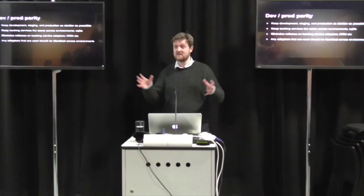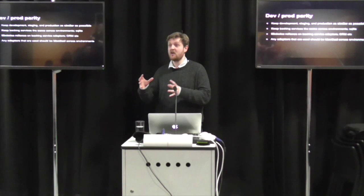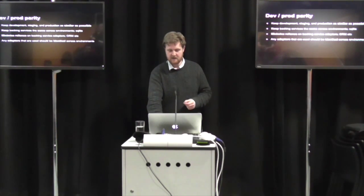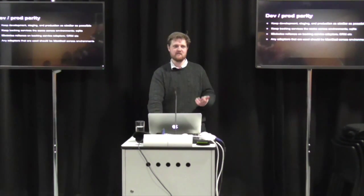So the general gist is to try and have your local environment and all the other environments as close to each other as possible. That also means try not to hide those dependencies behind abstractions within your code, so ORMs are the most obvious ones.